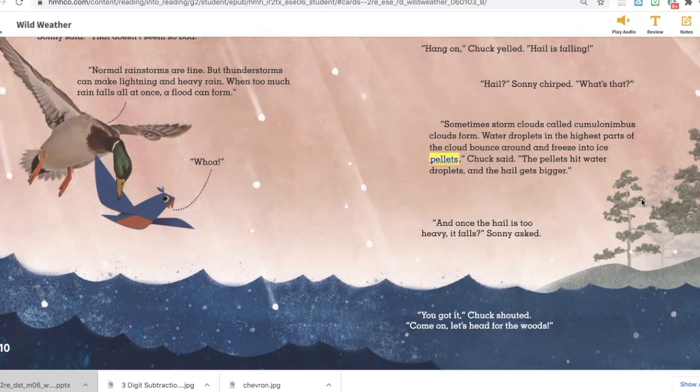Okay, very good. Water droplets that form hail are found in the highest part of the cloud, where it is colder. The colder temperature freezes the water droplets. It turns them into ice pellets. What other questions do you have after reading this part of the text? Well, I don't know about you, but I wonder, why doesn't the frozen water become snow instead?